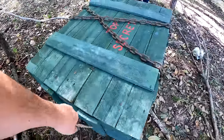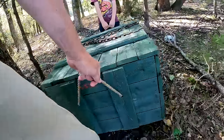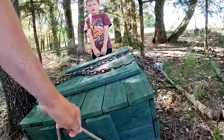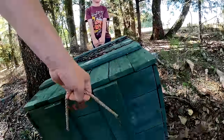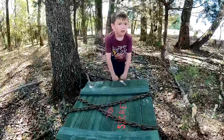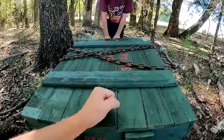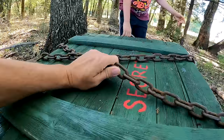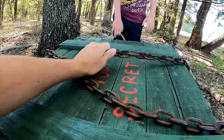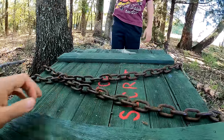Grab the handle. Oh, this thing's heavy. Oh, what happened? I can't. Oh, put it down. Oh man, it's heavy. Really heavy. I'm gonna get this chain off. How's this chain gonna come off though? We got it. There's a lock.